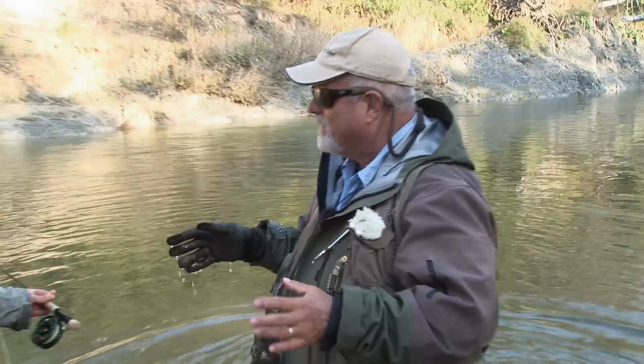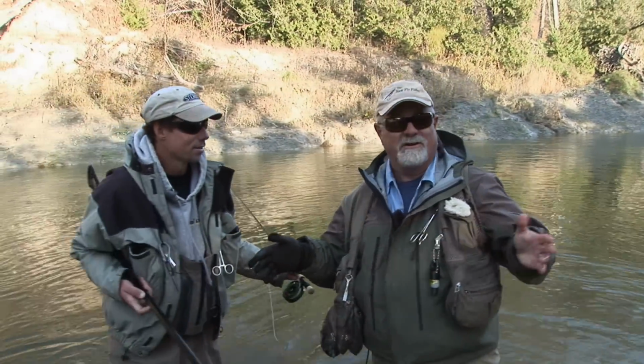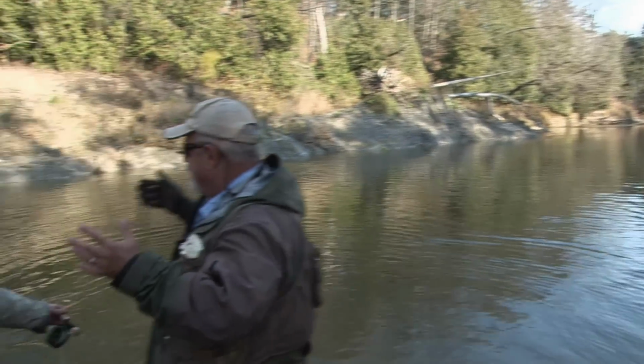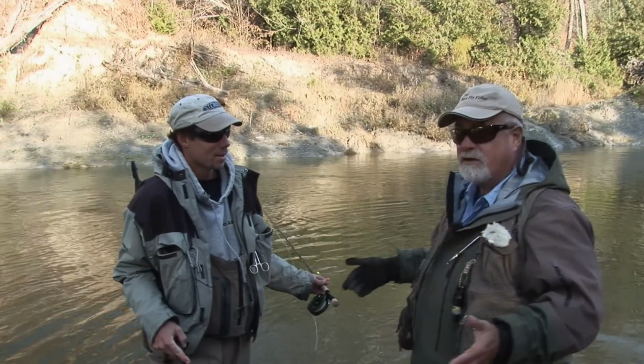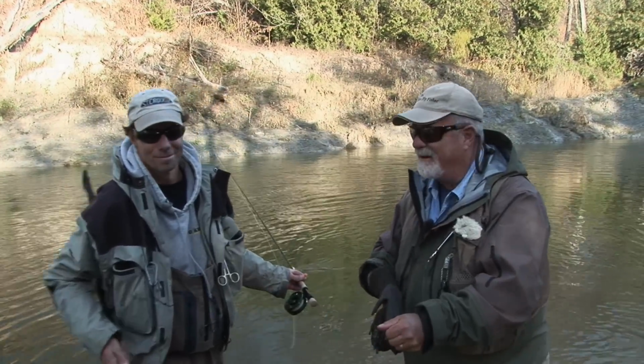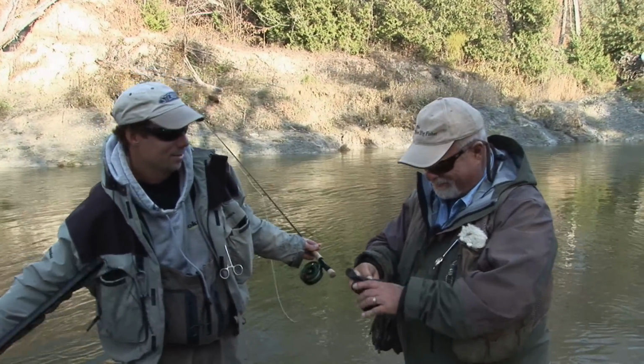No, they go. You know, the best thing about this, look at the crowds. Nobody around, and we got a whole river full of fish right now. This is fantastic. There's a lot in here. Just love it, just love it.